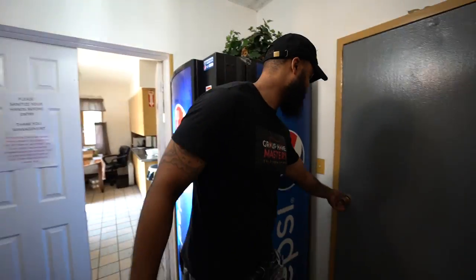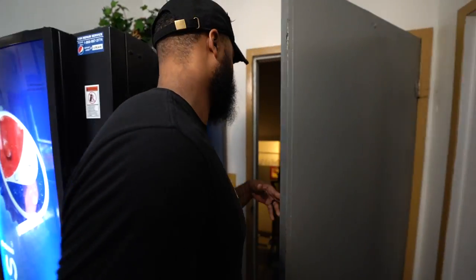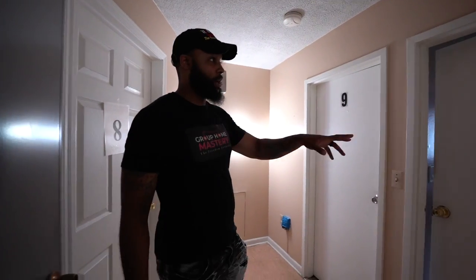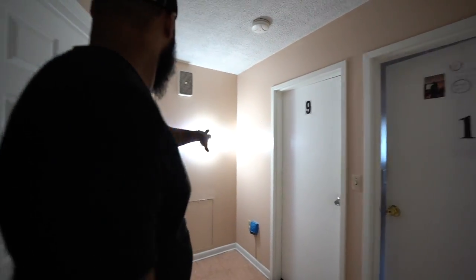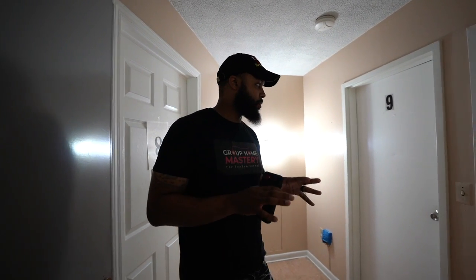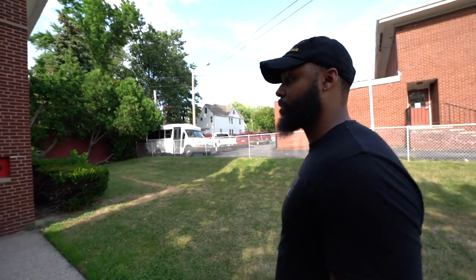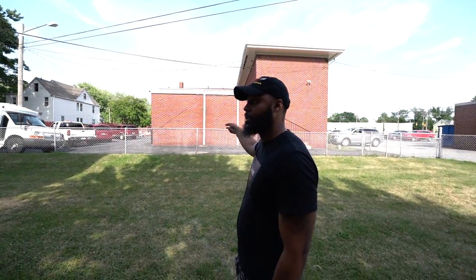All right, so we're gonna go around the back. So this is the top. Everybody's in a room right now, and they just had dinner as well. Usually when they have dinner, they like to relax and rest, so I usually don't go in the rooms as much. All right, so this is the other building. It's right next door to this building right here. Two different streets, but they happen to be side by side.